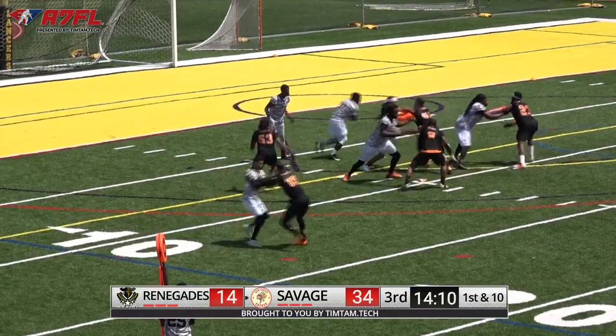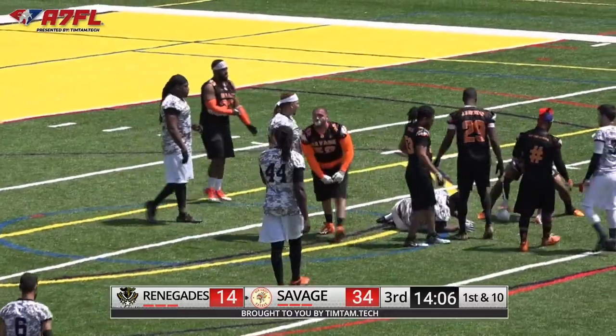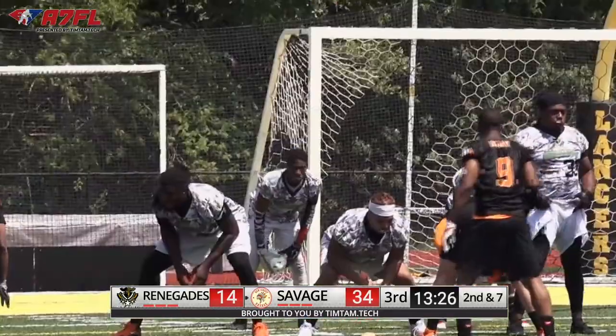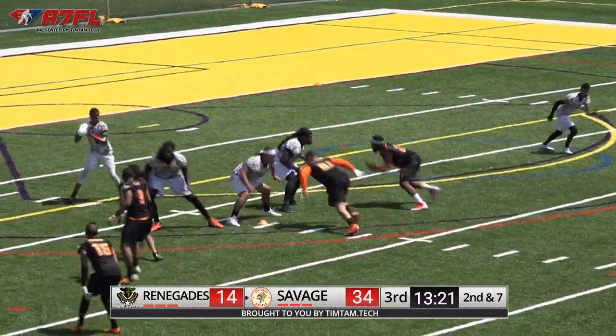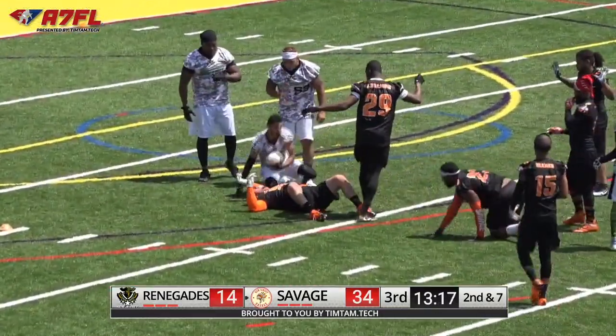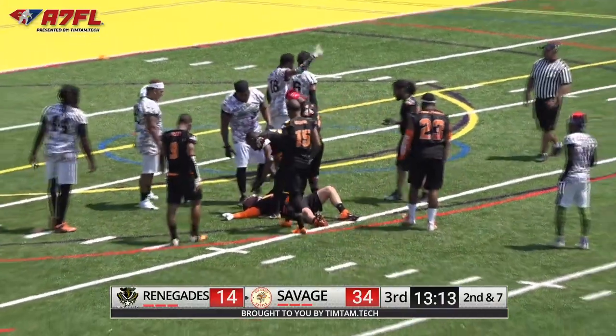Out of your screen. The handoff, right side, immediately picked up by Isaac, and a little moderate gain there by Guap. Special teams and defense to play keep away against the Renegades. Shotgun set, 3 lined up on either side. Screen pass, and that one, we'll see a bit of a hip check. Oh boy. And Abe, oh boy, with the tackle.